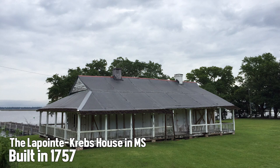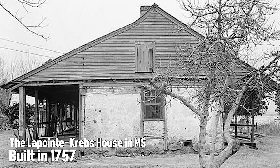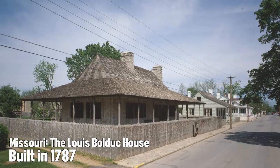Mississippi's oldest building is the LaPointe Krebs House, built in 1757. It's in Pascagoula. It's called an old French fort, but it really wasn't a fort. It was a small home, about 37 feet wide and 62 feet long. The frame is pine, and the walls were made of a combination of Spanish moss, clay, and oyster shell concrete. It looks kind of beat up, but so does everything else in Mississippi. No, that's mean.